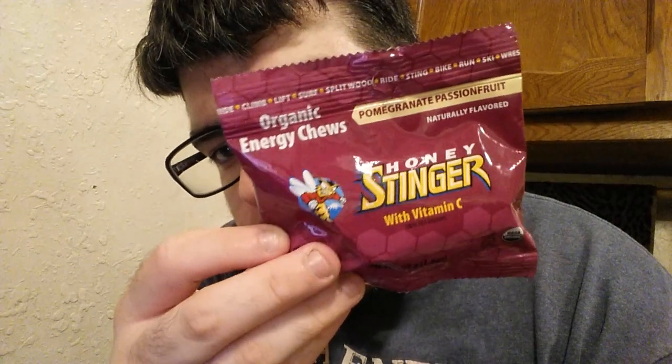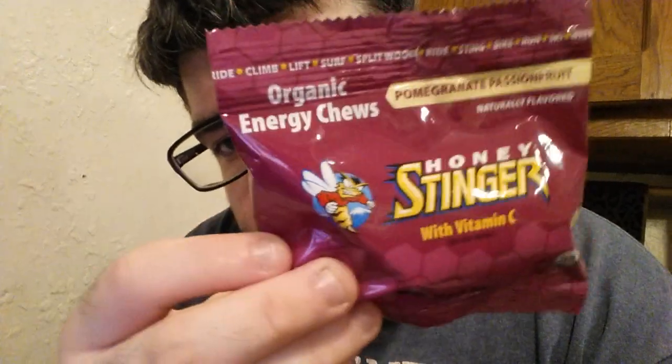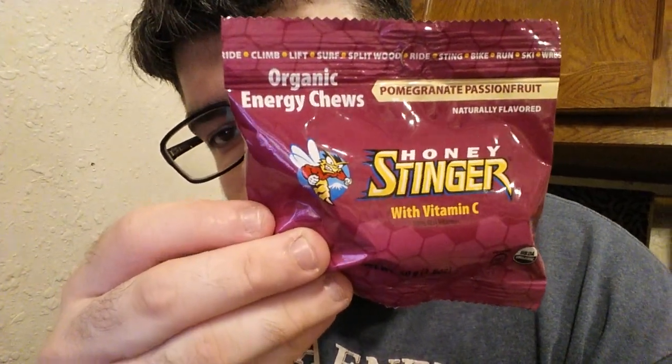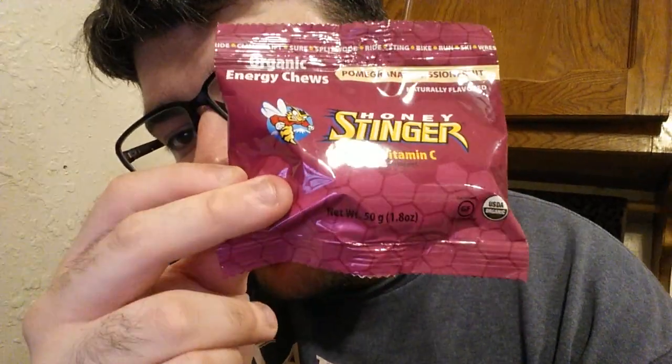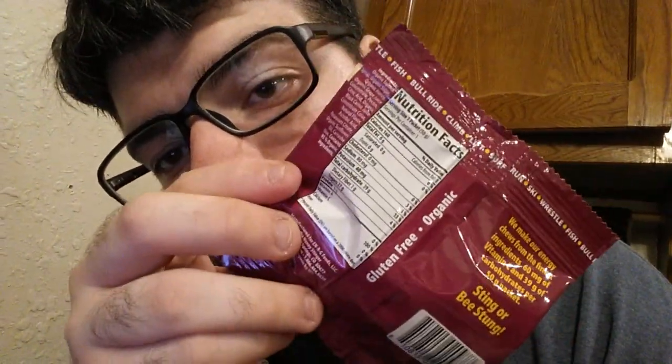Aw, yeah. Look at that package. It shows a honeycomb pattern, and it shows a bee. Well, I think it's supposed to be a yellow jacket hornet. Maybe. Some sort of wasp, I'm not for sure. That's basically the whole front of the package. I'll show you the back real quick, and then I'll read it off. Normally I read it off first, but whatever. It's going to be sort of a quick review, I guess.